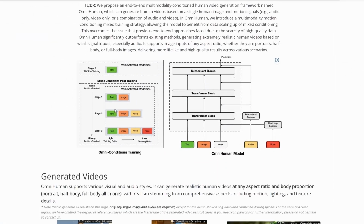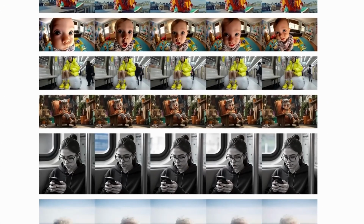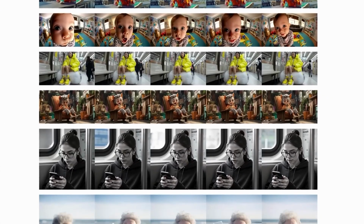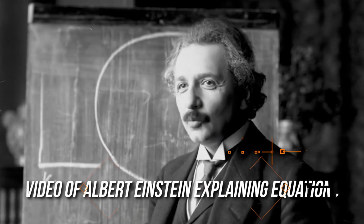Number 3. The first videos generated by OmniHuman blew my mind. The level of realism is just astounding. Its most impressive demonstration features none other than Albert Einstein himself, appearing to explain complex equations in front of a blackboard. What struck me was his natural expressions and gestures, perfectly aligned with what he was saying. It felt like I was right there in the room with him, soaking in the brilliance of his mind.